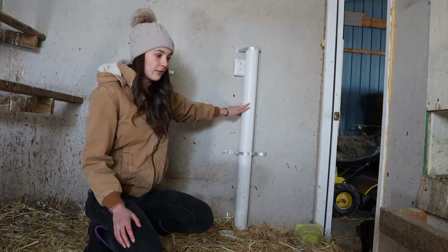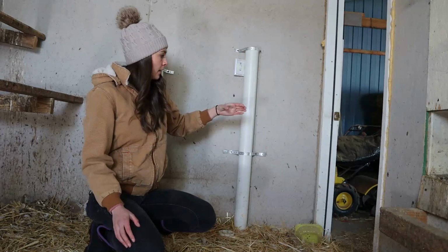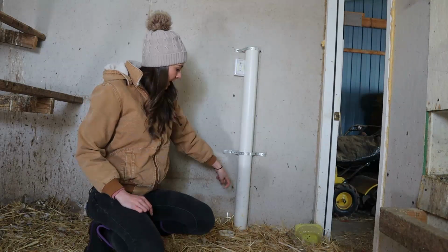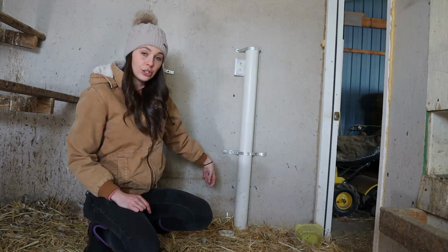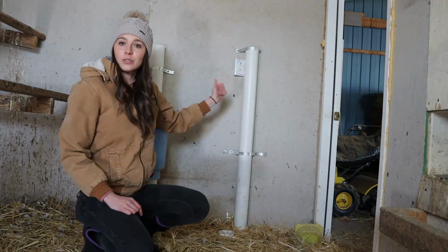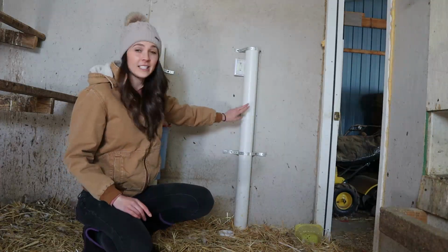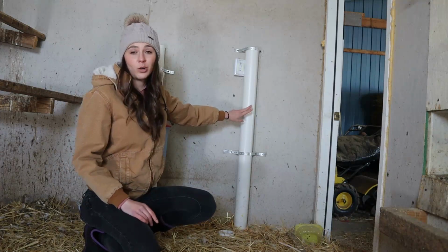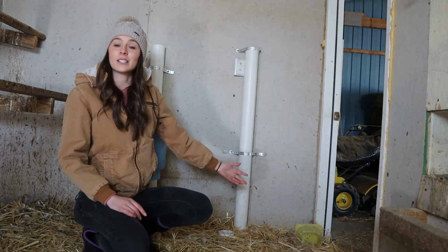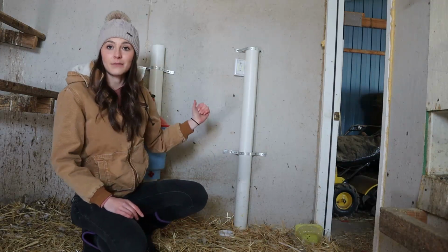Then we have these feeding tubes. They were 10 feet in length and 4 inches around. We put an elbow joint or a U-joint at the base of them. So we cut the 10 foot in half and use two of them as our feeding tubes. Where I live, the 10 foot PVC pipe was $43. The two U's were like $5, I think. So it was about $53 in total for us to make these feeders.